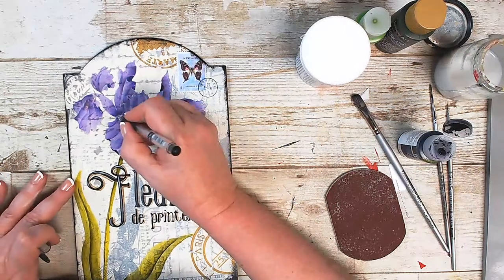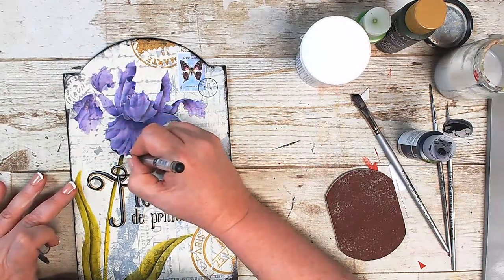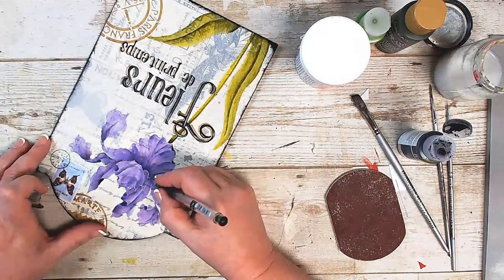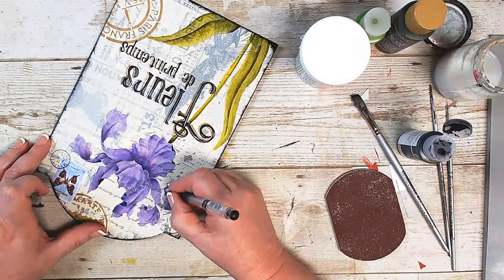And then we're going to take a little bit of lamp black paint and we're going to spatter this a little bit. Just because I like spatter. I like how it looks.